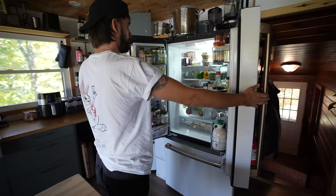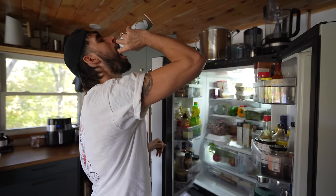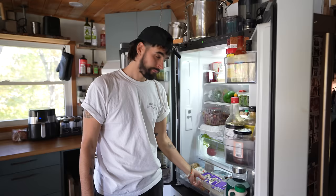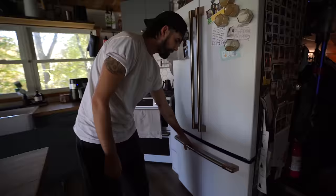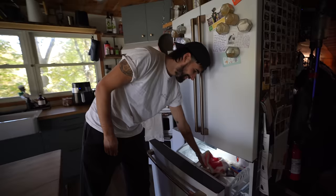Okay. You want to see the fridge? No, you can't show them the fridge. Got the AG, got the cocoa whip. Awesome. But yeah, we eat a lot of tofu. We got ice. I don't know where this tour is going.